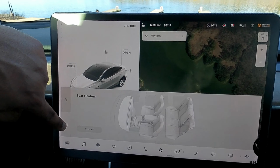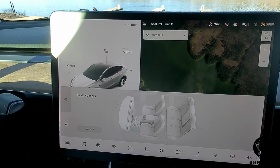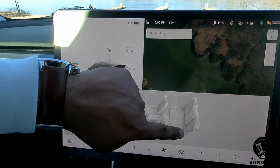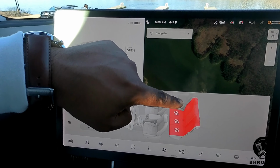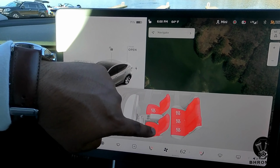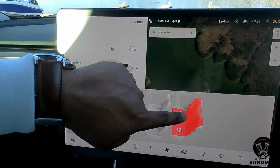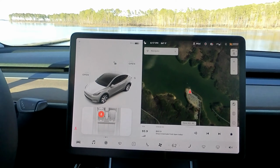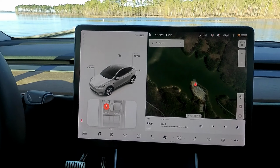And then this is your heated seats. These are one of the coolest heated seat controls. So as you can see, all the seats are here, and you just touch on them and you can turn on the heated seats, and you can adjust those 3 settings for heated seats. You touch on those seats to turn them on and off. That is so cool. So that was the cool screen and all the features, all the bells and whistles of the screen.